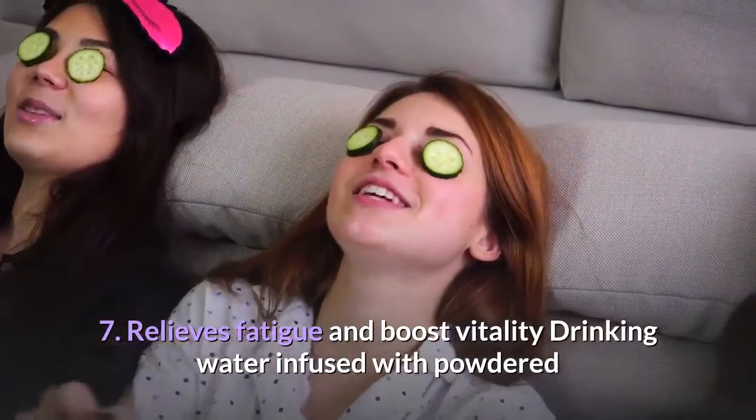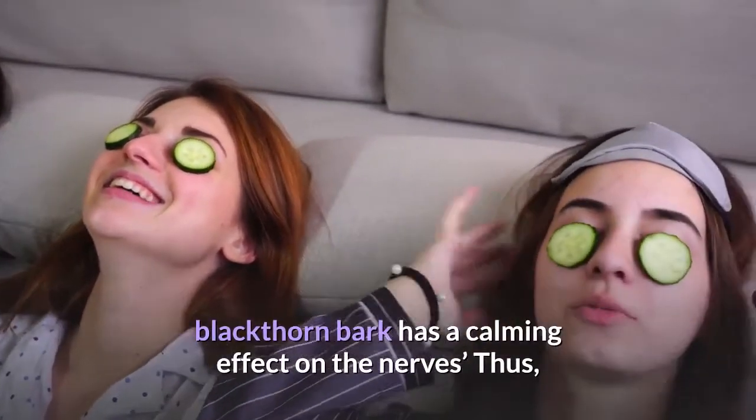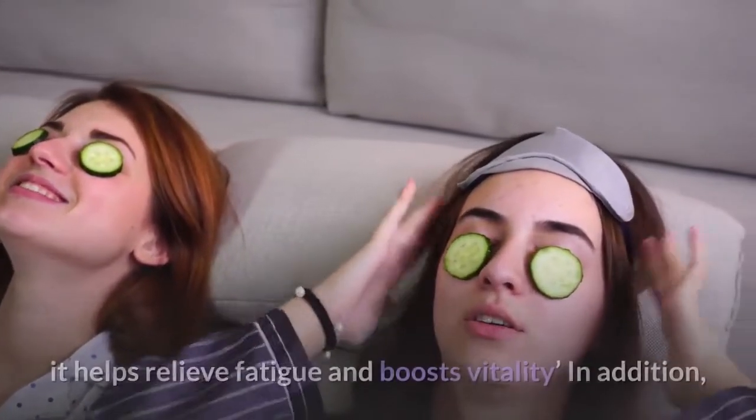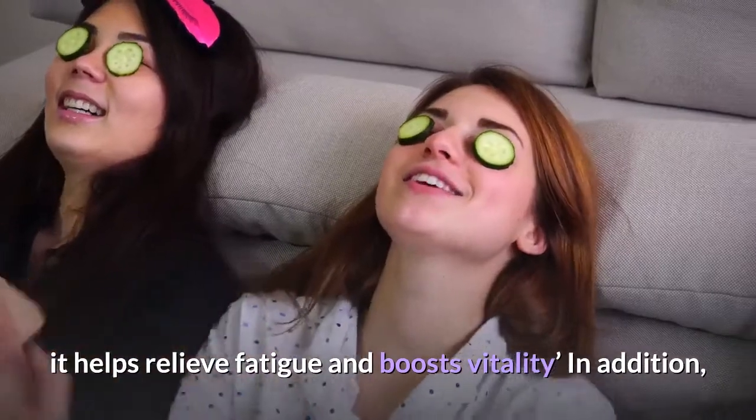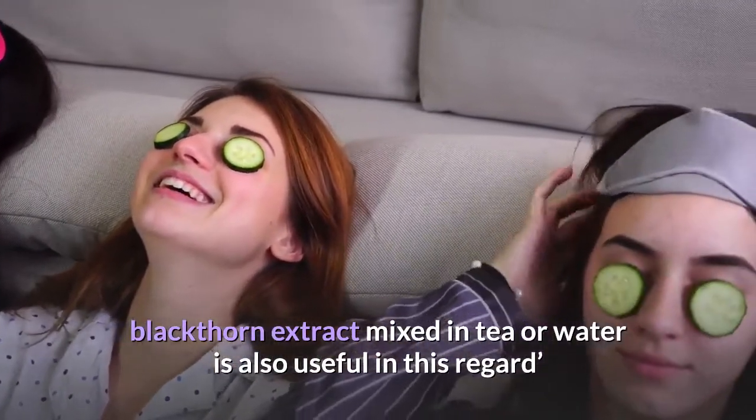7. Relieves fatigue and boosts vitality. Drinking water infused with powdered blackthorn bark has a calming effect on the nerves. Thus, it helps relieve fatigue and boosts vitality. In addition, blackthorn extract mixed in tea or water is also useful in this regard.